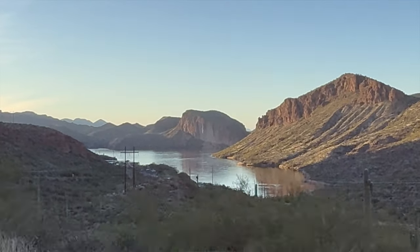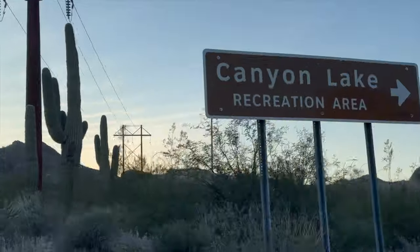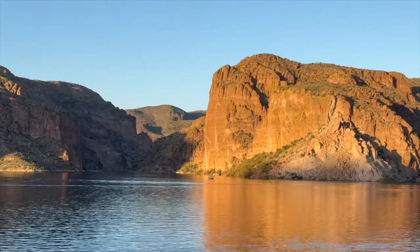Another lovely scenic drive just past the gold mine place through the Tonto National Forest. This is Canyon Lake, and it's a gorgeous drive with a huge lake here, and there's so many boats that are moored here, and people are out on boats on the lake way up here in the mountains. Very cool.